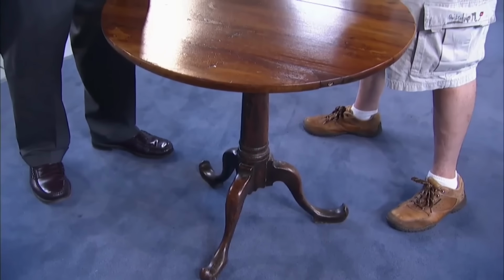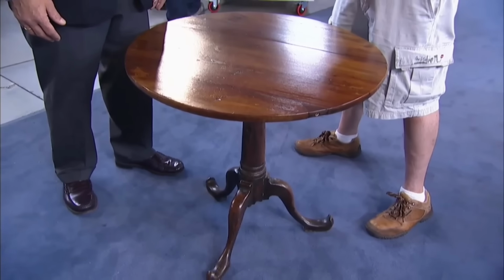At auction, this unique piece of English-crafted furniture would be worth probably $2,000 to $3,000 at auction. Very nice. Very nice.